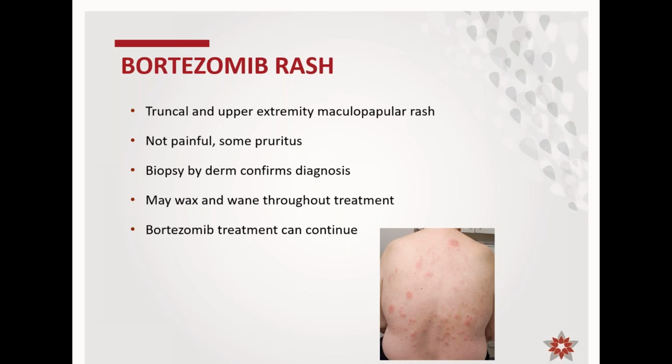So the typical bortezomib rash. This is the rash that you can get with bortezomib. As you can see, it also can be a red raised rash. This one tends to be itchy. So not necessarily painful, but itchy. It usually appears on the back or on the chest when it first starts, and it also can come and go throughout treatment.